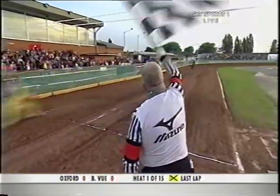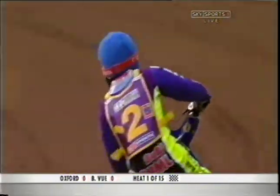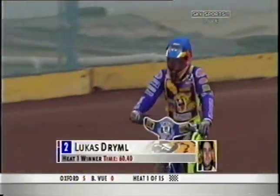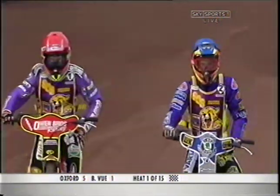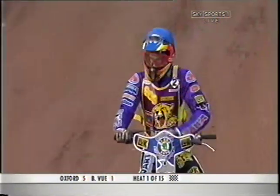The winner in blue is Lucas Trimmel, doing just what he needed to, ahead of Lee Adams in red. Third place, and the consolation point goes to Kai Laukkanen for Belle Vue. But it's 5-1 indeed for Oxford to start, and that's exactly how they wanted to make their bid for the playoffs as current league champs side.